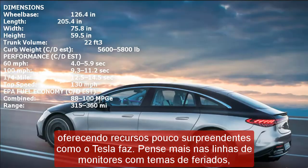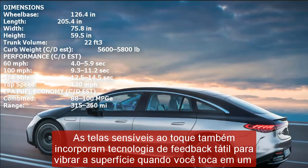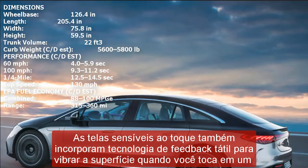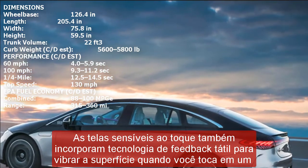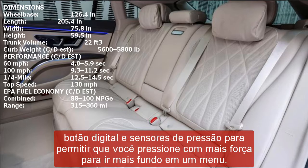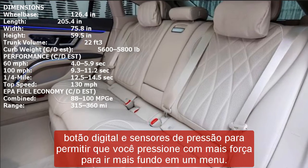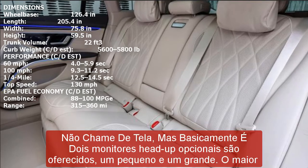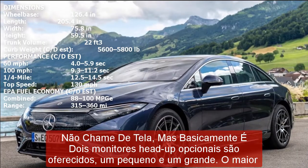The seat controls remain mounted on the upper door cards but are now touch sensitive as in the S-Class. Powered rear seats are an option, as are rear seat heating, cooling, and massaging, part of the executive rear seat package that also includes a removable tablet in the fold-down center armrest to control the infotainment system.